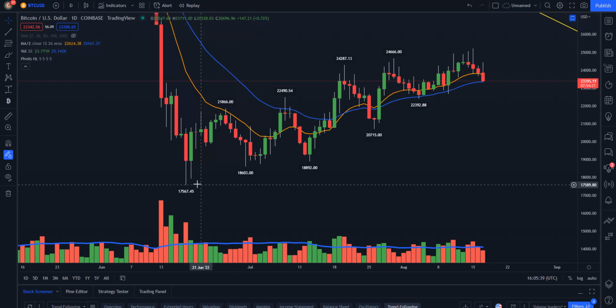Because what you can see is since we put in this temporary bottom here at 17,567, we've had nothing but higher lows on the bottom here. So we had 17.5, we had 18.6, we had 18.9, we had 20,700, we had 22,400, then we had that 22,700 right in that range, and that's what we need to continue to play out.